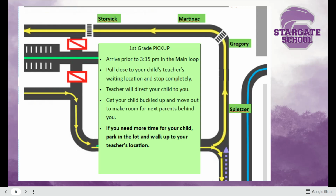So first grade, we are moving fifth grade off of the main loop. As you know, fifth grade parents, you were picking up after kindergarten on this main loop. We need to get our littles in here. It provides us the most opportunity for them to be safe by having them in the most controlled area at this time. So we're going to be moving first grade to the main loop, and fifth grade will be moving over to the new loop on the east side. And again, this is a safety issue that we've been seeing, with first graders needing a little bit more ability for supervision, and parents, especially kids having to get into car seats, those kinds of things, this provides us that flexibility.